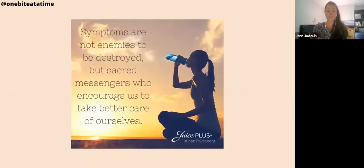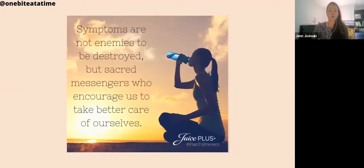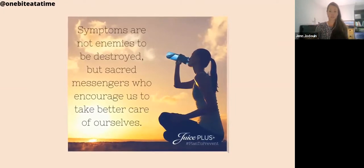Now, basically, when we know we have a weakened immune system, and we're going to talk about that in a second, we have what are called symptoms, right? Now, symptoms are not enemies to be destroyed, but they're actually messengers who are encouraging us to take better care of ourselves. They're an indicator to us that something is going on within our body, and we need to listen, and we need to be aware, and we need to recognize that our body is doing something, and we need to support it in that process.